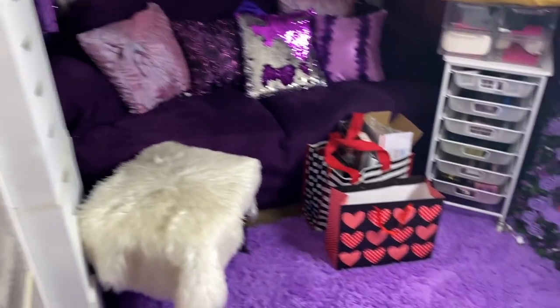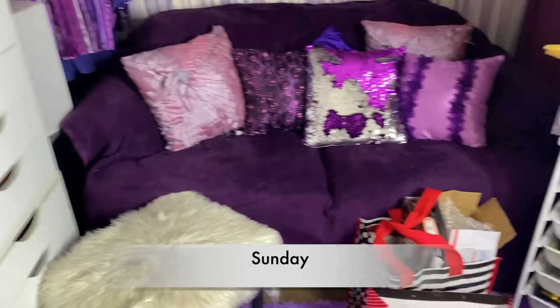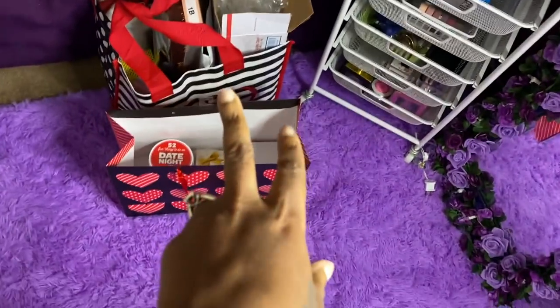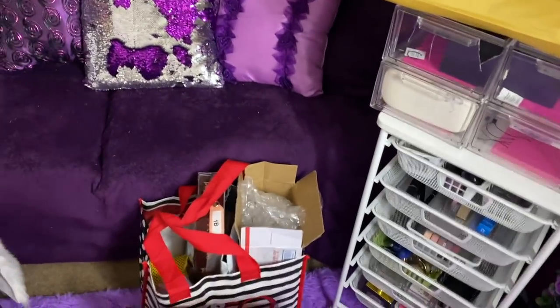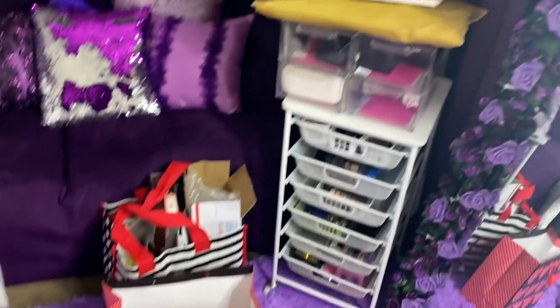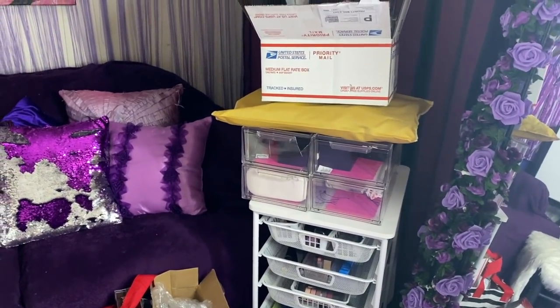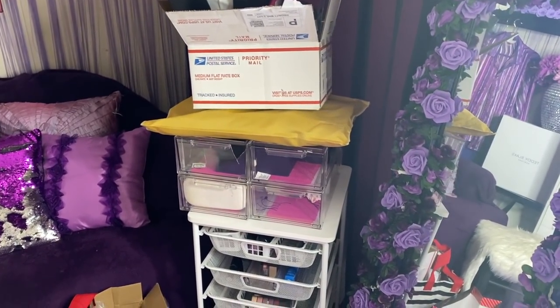All right, guys, I'm in the beauty room. Honestly, you guys know my beauty room. Half of my garage was converted, so I ain't been able to come out here because it's been cold. I got all this stuff to show you guys in a Valentine's haul, but I am waiting on probably nine more packages because of the snowstorm. Happy Sunday, guys. Sorry, I ain't been on camera all day because I ain't did nothing.